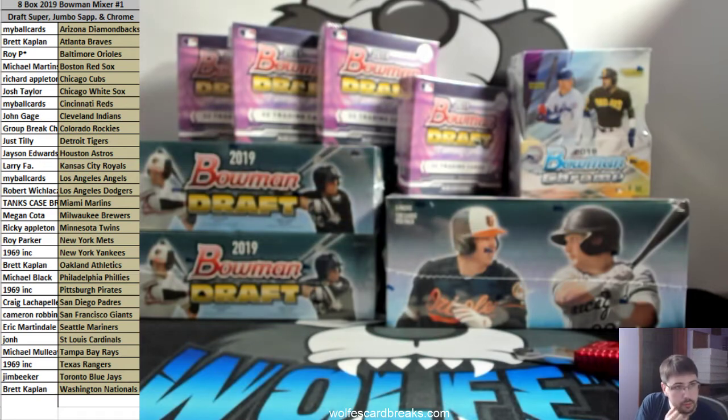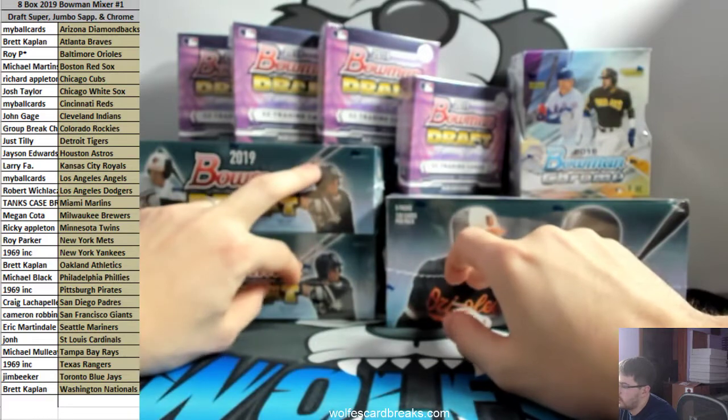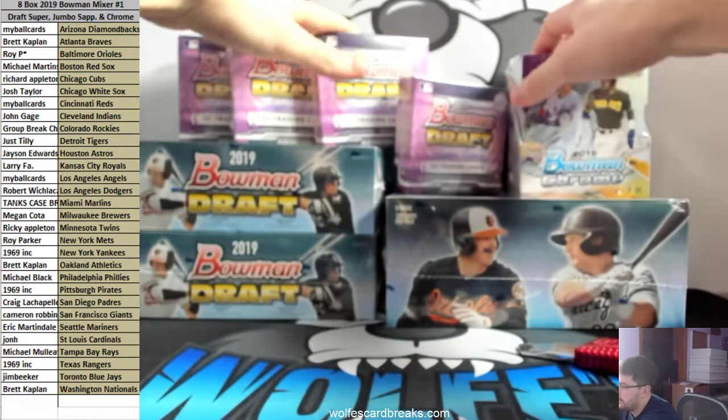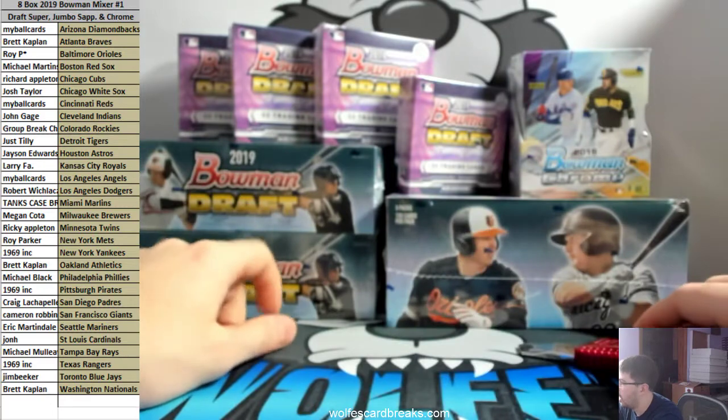8-box 2019 Bowman Mixer number 1. We got 1 box of draft Super Jumbo, 2 boxes of draft Jumbo, 4 draft Sapphires, and 1 Bowman Chrome. Everything ships in the Sapphire and in the Chrome. Base paper does not ship in the draft Jumbo or Super Jumbo.